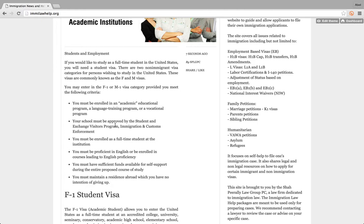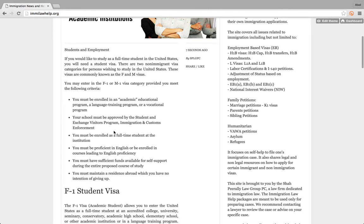Your school must be approved by the Student and Exchange Visitor Program, by ICE, which is Immigration and Customs Enforcement. What happens here is that we are talking about the schools which can issue an I-20. The I-20 is a form that you originally need in order to go and get your student visa if you are abroad, or if you're in the United States, you can change your status from maybe a visitor visa to a student visa.